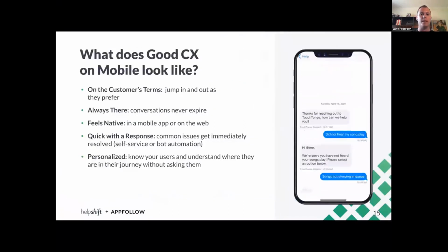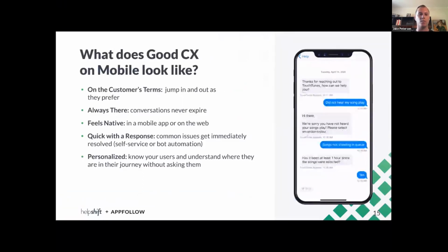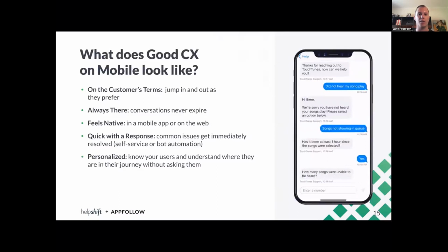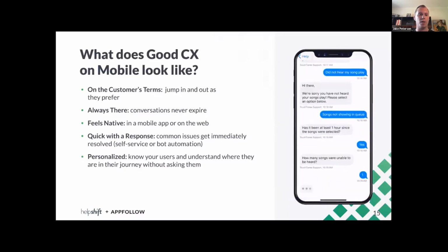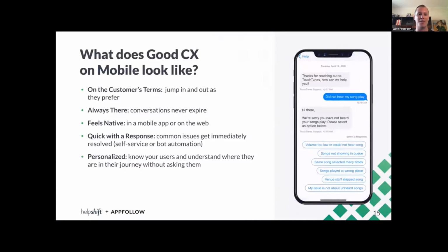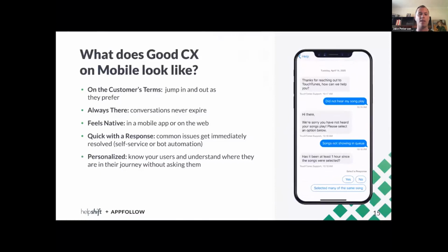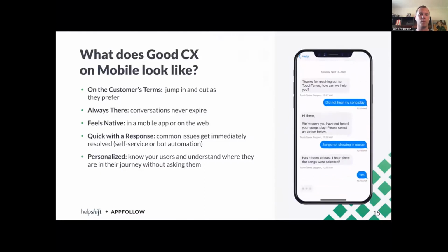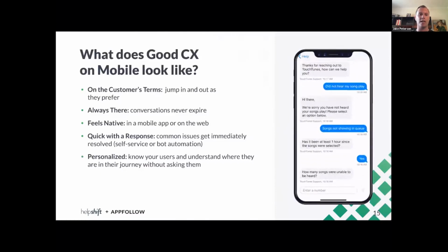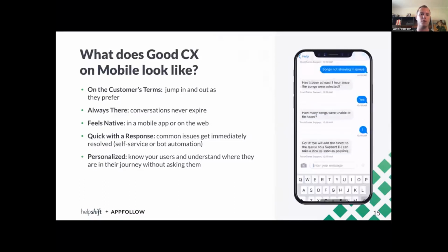But more specifically, what does good CX on mobile look like? What are some things we can actually take advantage of and do today? Mobile apps are there to solve a problem. They make completing tasks like shopping or communication or playing games super easy. It's putting all that power right into your pocket. But when it comes to servicing your customers, breaking the journey or putting up walls to letting them communicate with you is the worst thing you can do.